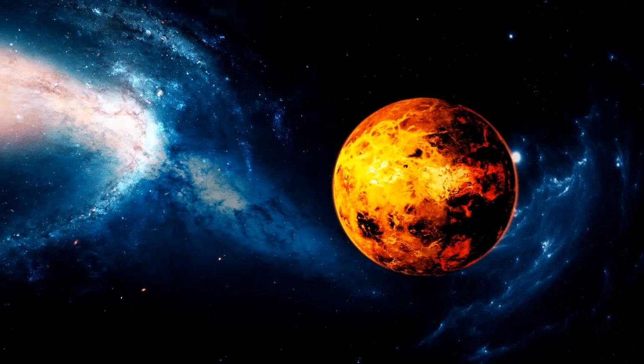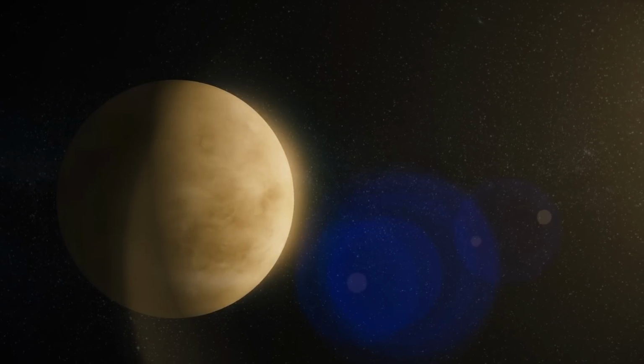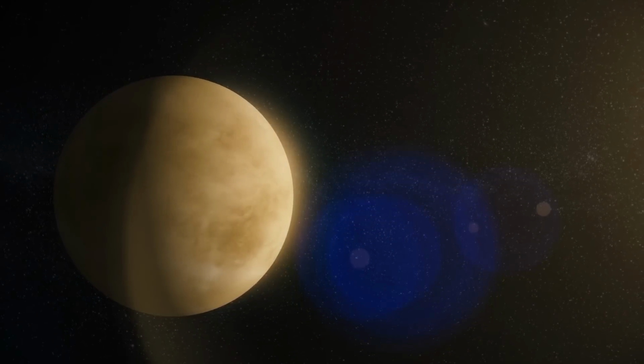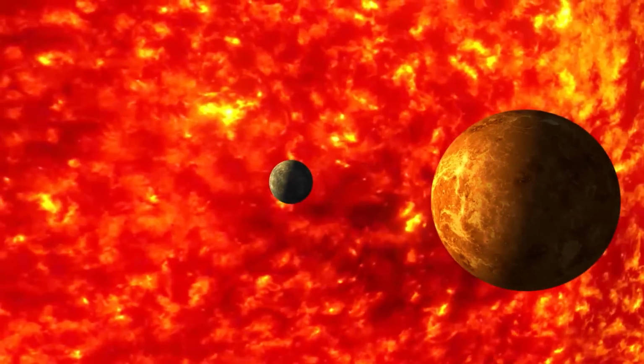One weird thing about Venus that not many people know is that it may have had a moon in the past that we have lost track of. Venus doesn't have a natural satellite yet, unlike most of the other big planets.